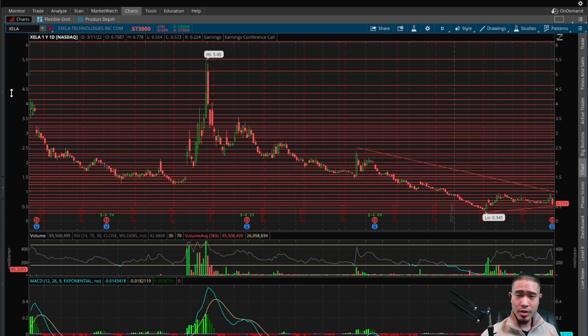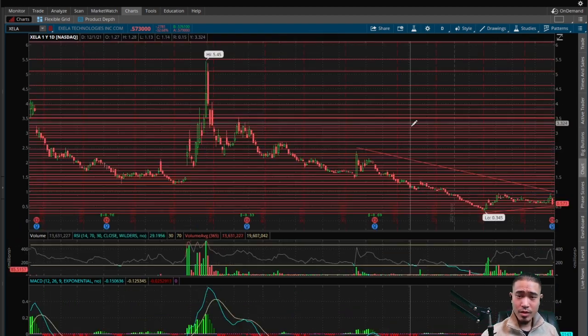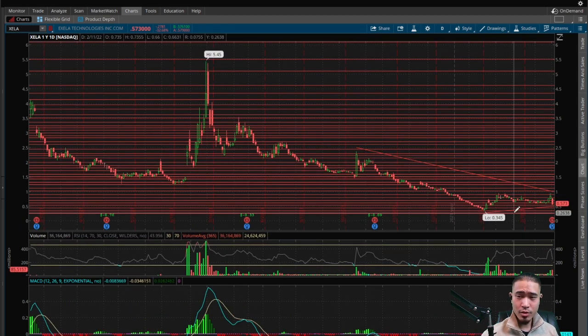So let's go ahead and analyze here. So first of all, we have a gap down at around 196. So that is a bullish indicator. That is telling us that the stock should eventually come back up to 196 to fill that gap. It may take a while, but eventually it should. And then we have a descending wedge here. This looks like it's consolidating between 95 cents and 55 cents right now. So a bit more consolidation to go. But once that does consolidate, this should break out to the upside.